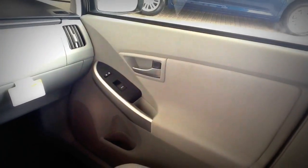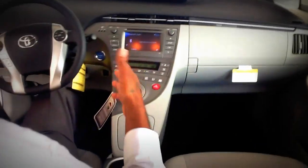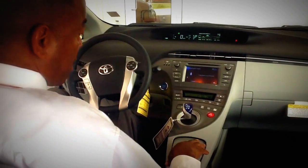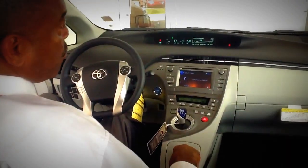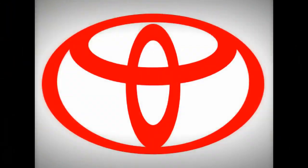It is very, very well equipped. Although it is a Prius 2, you can get a Prius 3 or 4 or 5, and each time you go up, you get more equipment. Okay, with that being said, this concludes my walk around on the Toyota Prius for today.